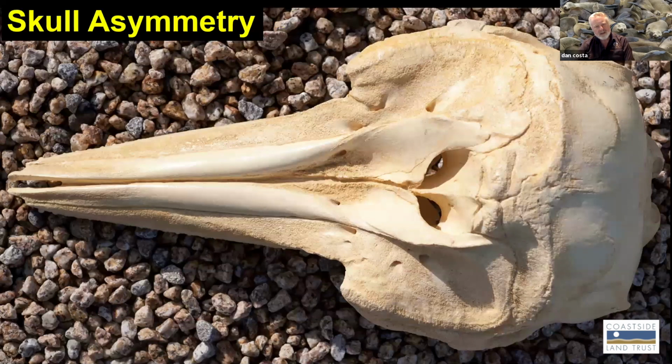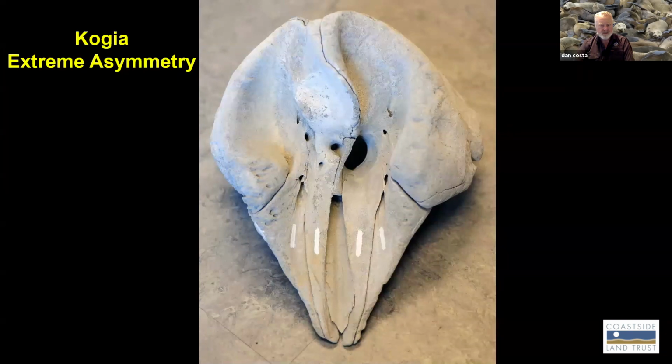But one of the things we see in the odontocetes, odonta meaning the toothed whales, is skull asymmetry. This is a dolphin skull, and you can see the blowholes, the nasal passage, are slightly asymmetrical. But if we look at a kogia, which is a pygmy sperm whale, this is one nasal passage and this is the other. Extreme asymmetry in the toothed whales. We could talk about why that is, but basically it has to do with echolocation, where you need to be able to distinguish left and right, just like our ears are slightly different so we can tell the difference in where the sound is coming from. But in odontocetes, the toothed whales, it's very, very extreme.